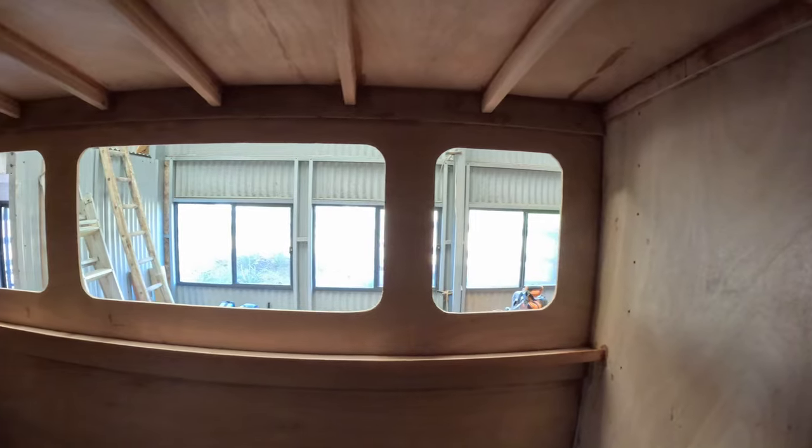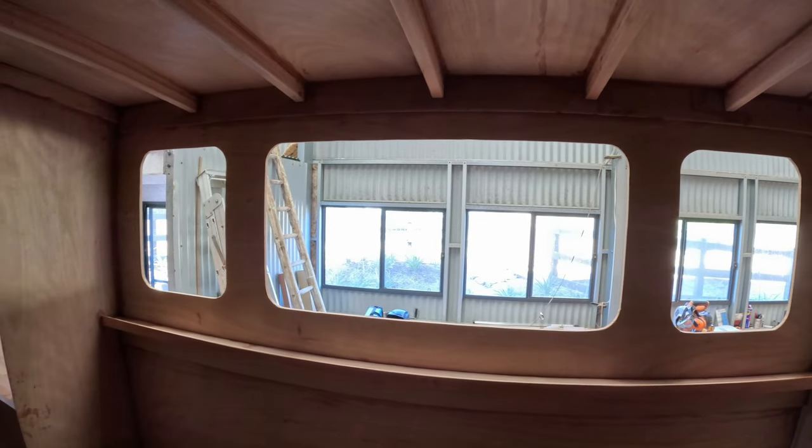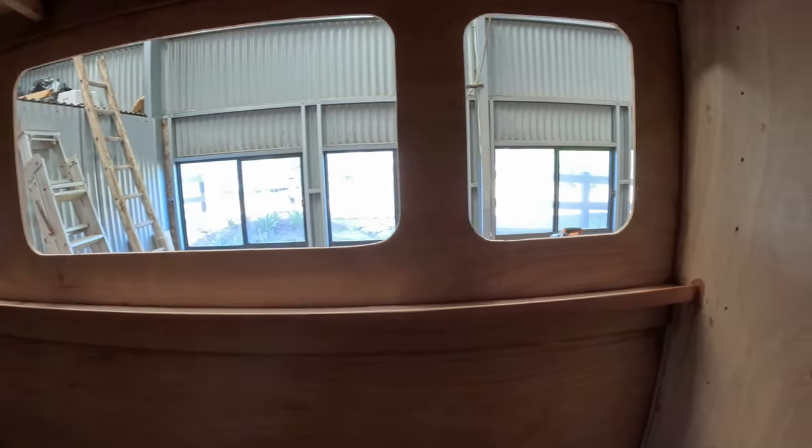There we go. So the center window will be opening and the two side ones will be fixed. Got my shelf running along the bottom edge there, and that's just wide enough to put a bottle or a coffee cup on.